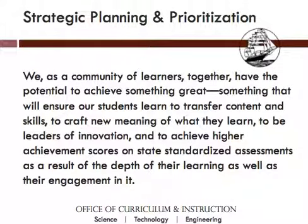So finally, as we close this screencast, we leave you with this thought, that we as a community of learners together have the potential to achieve something great, something that will ensure our students learn to transfer content and skills, to craft new meaning of what they learn, and to be leaders of innovation, and to achieve high achievement scores on standardized tests as a result of the depth of their learning as well as their engagement in it.